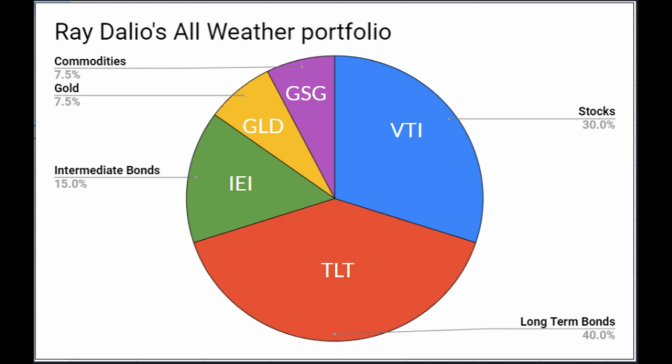Dalio's all-weather portfolio might lag behind the general stock market during the good times. However, it clearly beats the general stock market during the bad times. Thus, the all-weather portfolio is an excellent choice for people who seek steady returns while minimizing downside risk.